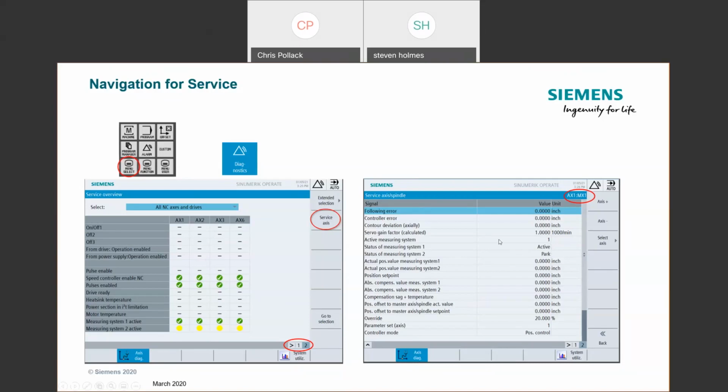And while you're in the screen, two key things to remember. One thing, you always have access to the onboard help by pressing the help key. And the other is you always want to make sure you're looking at the right axis. So you select the axis by these vertical soft keys.